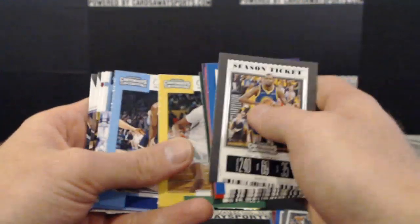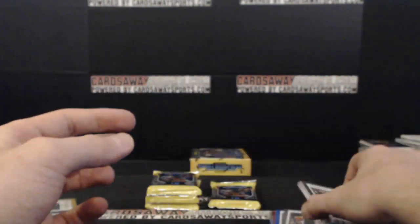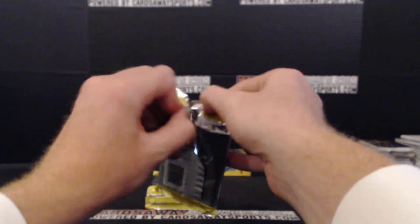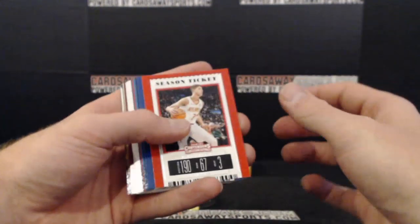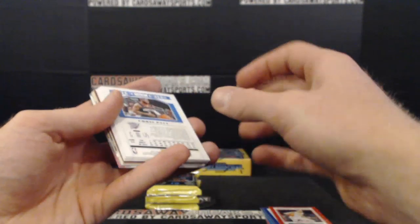Coby White. All right, let's just try to get somebody who's on a team here. My God. I don't know why they do this to old Sonny D.